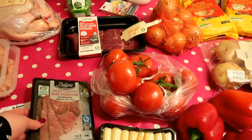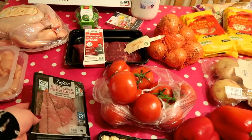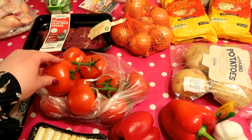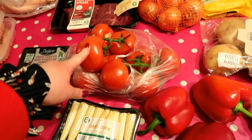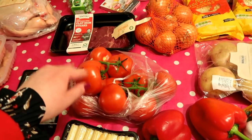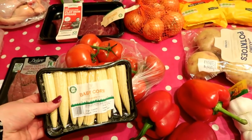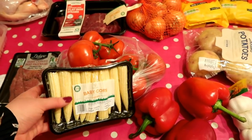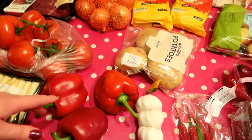Then our carved beef pastrami, that was £2.29. That's just for lunches. The kids really like that. Then I just got my loose beef tomatoes, which are always best if you're making a homemade tomato soup. I think it was £3.30 or something for that, but that's 1.5 kilos. That'll make more than I need for the day. Then these mini sweet corns, they were £1.24 I think, and they will be for putting through the noodles on the pork and chili night.